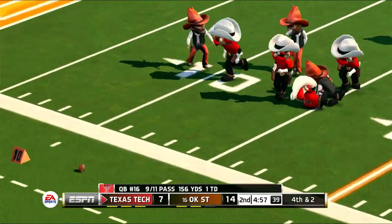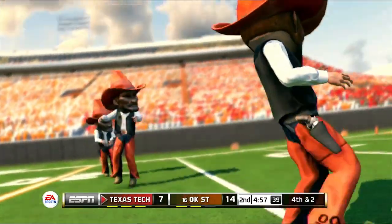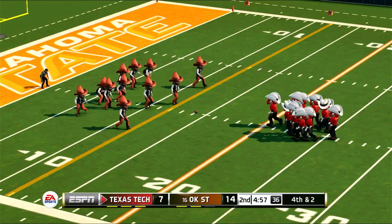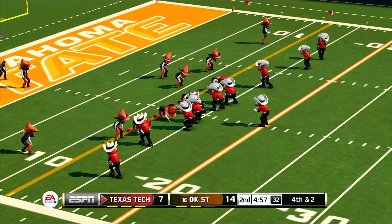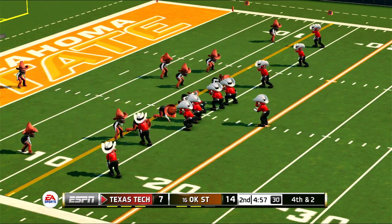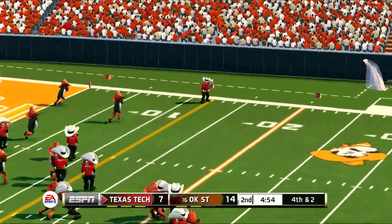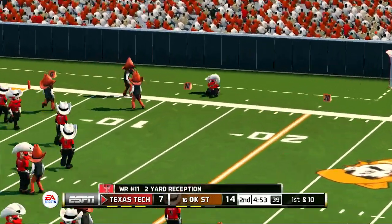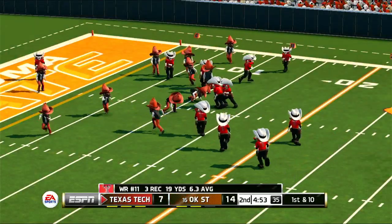Gets it out quickly to the back, but he can't haul it in. It's fourth down, and the offense is getting set to go for it. Five wide. He steps out at the 12. I can't believe they actually got the first. This coach isn't afraid to take some risks.